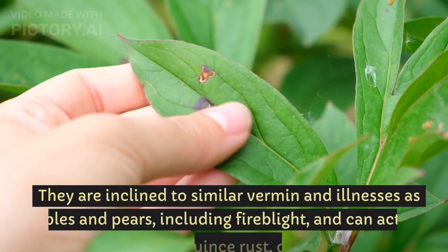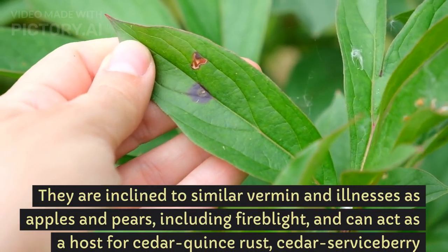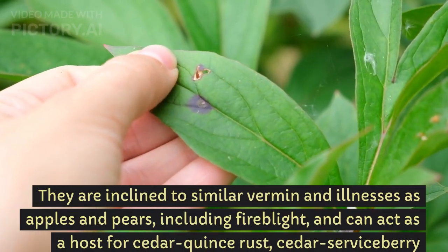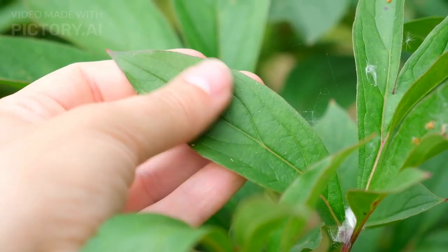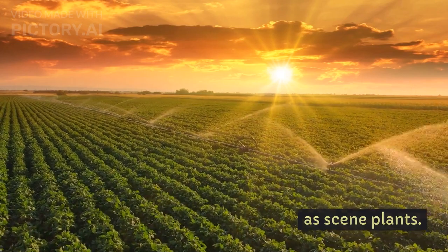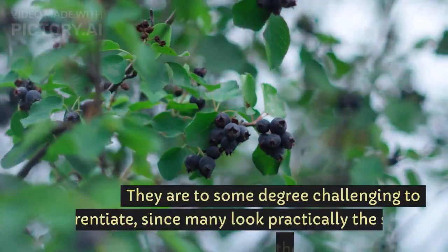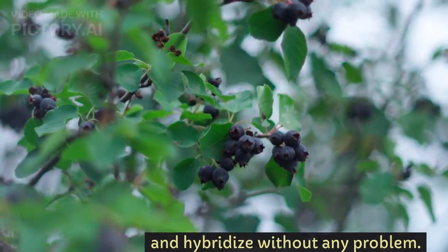They are inclined to similar vermin and illnesses as apples and pears, including fire blight, and can act as a host for cedar quince rust, cedar serviceberry rust, and cedar hawthorn rust, which are brought about by Gymnosporangium species. There are a few varieties that are normally utilized as scene plants. They are to some degree challenging to differentiate, since many look practically the same and hybridize without any problem.